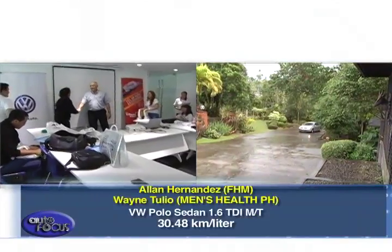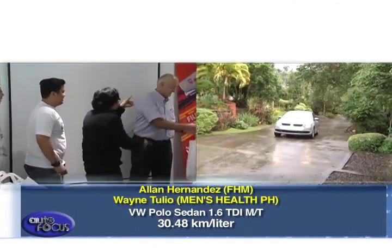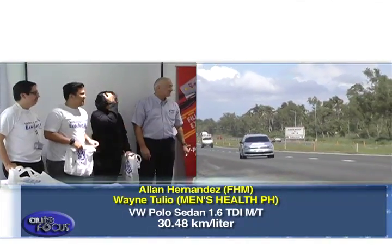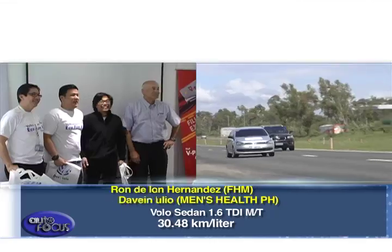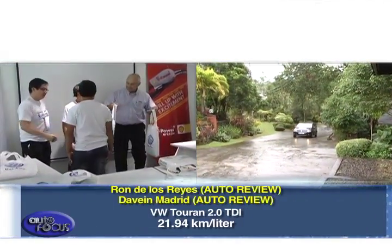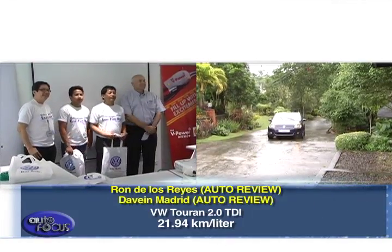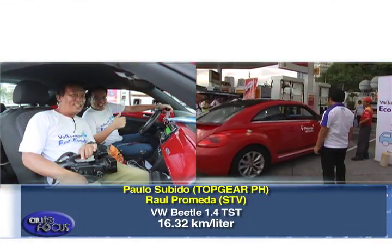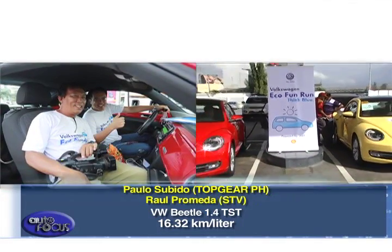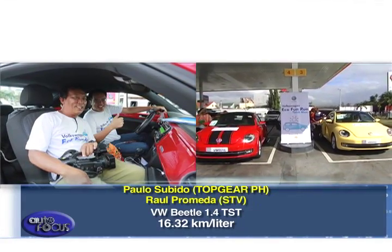Alan Hernandez of FHM and Wayne Tulio in the Polo Sedan 1.6 TDI with a manual transmission did an amazing 30.48 kilometers per liter, taking home the top spot in that category. 21.94 kilometers per liter was the reading from the Touran 2.0 TDI driven by Ron De Los Reyes and Davin Madrid of Auto Review, while 16.32 kilometers per liter was recorded by Paolo Subido of Top Gear Philippines and Raul Promeda of Sunshine Television, driving the Beetle 1.4 TSI.